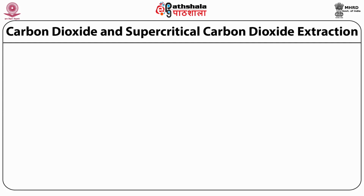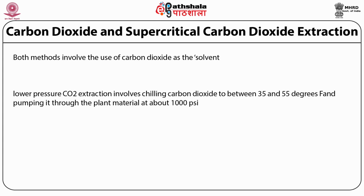Carbon dioxide and supercritical carbon dioxide extraction. Now, the most modern technologies are carbon dioxide and supercritical carbon dioxide extraction. Both methods involve use of carbon dioxide as solvent, which carries the essential oil away from the raw plant material. The lower pressure carbon dioxide extraction involves chilling carbon dioxide to between 35 and 55 degrees Fahrenheit, pumping it through the plant material at about 1000 psi. The carbon dioxide in this condition is condensed to a liquid.